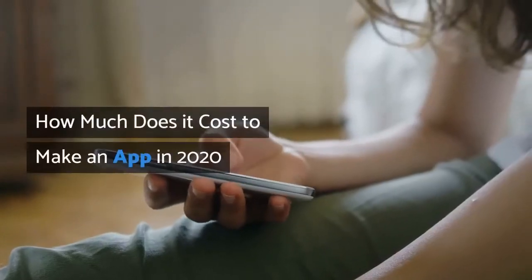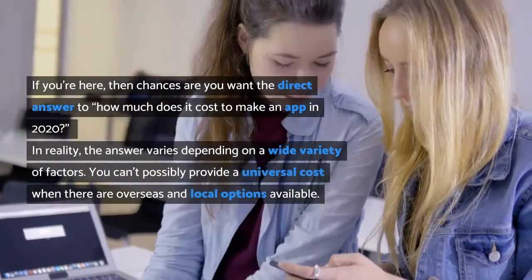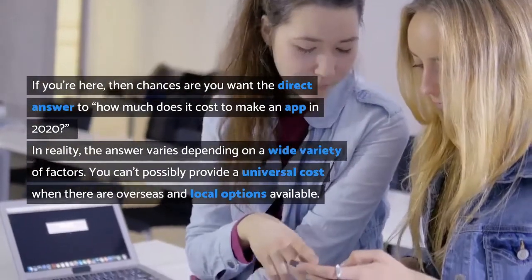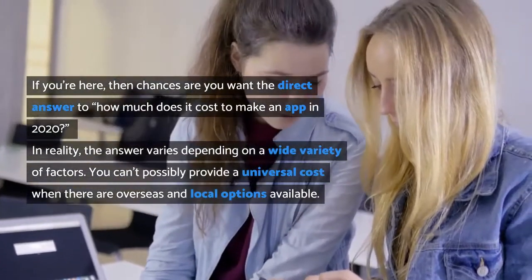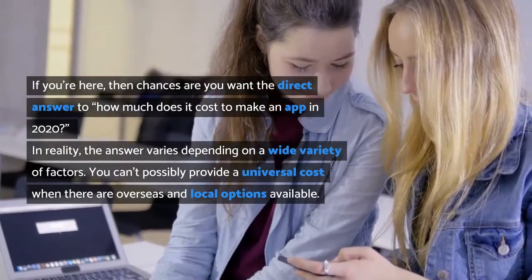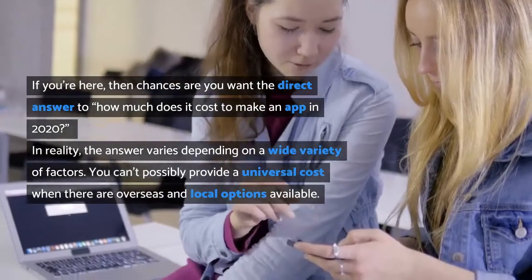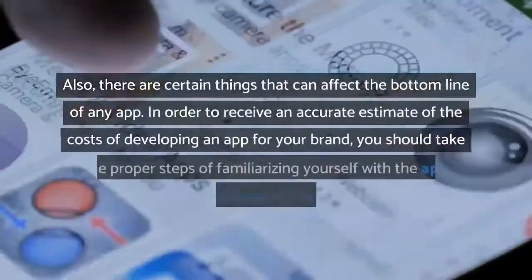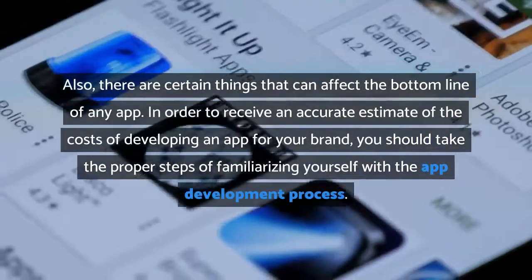How much does it cost to make an app in 2020? If you're here, then chances are you want the direct answer to how much does it cost to make an app in 2020? In reality, the answer varies depending on a wide variety of factors. You can't possibly provide a universal cost when there are overseas and local options available. Also, there are certain things that can affect the bottom line of any app.